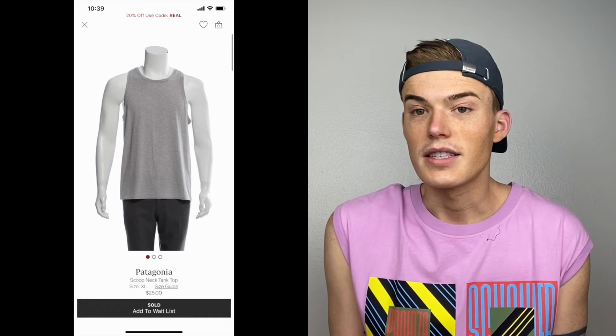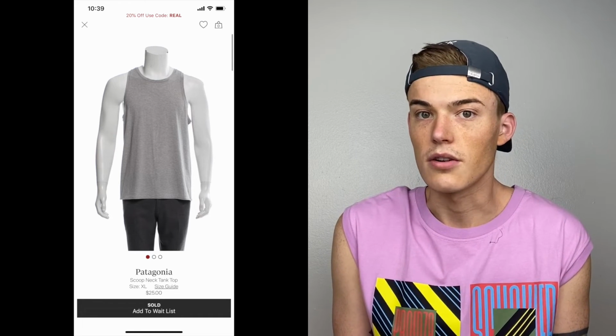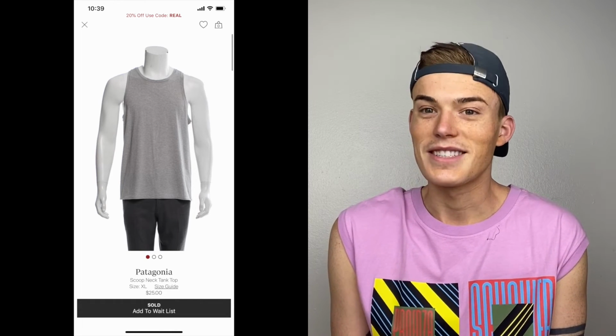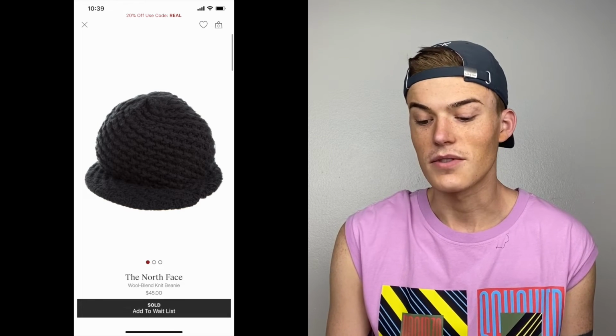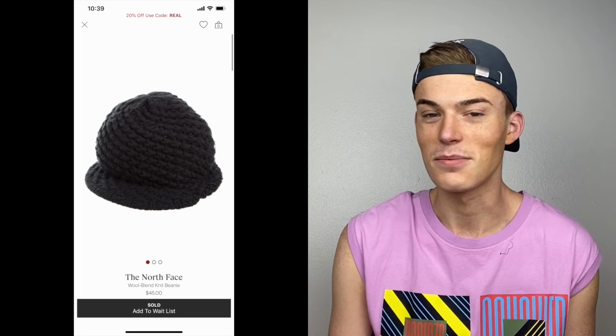Patagonia scoop neck tank top. They also are taking Patagonia. I think Patagonia is more often on the list than North Face is. They both are on the list right now. This sold for $20, and I got $8, but I think it was at the bins. North Face wool blend knit beanie sold for $36. I got $14.40. Soon I'm just gonna be making all my money off of North Face winter hats.